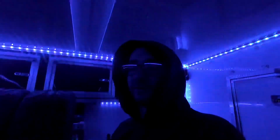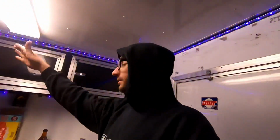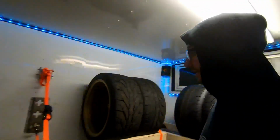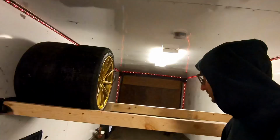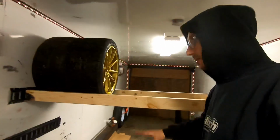We had to add party lights. So this trailer came equipped with all the cabinets and everything. We did add a radio to it, surround sound, and then made some tire racks. So got a rack here, just high enough to clear the front end of the car where it's going to come over. That'll hold 8.